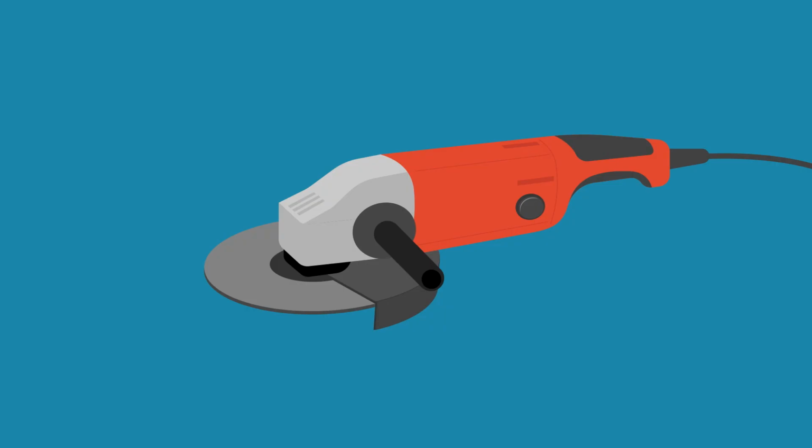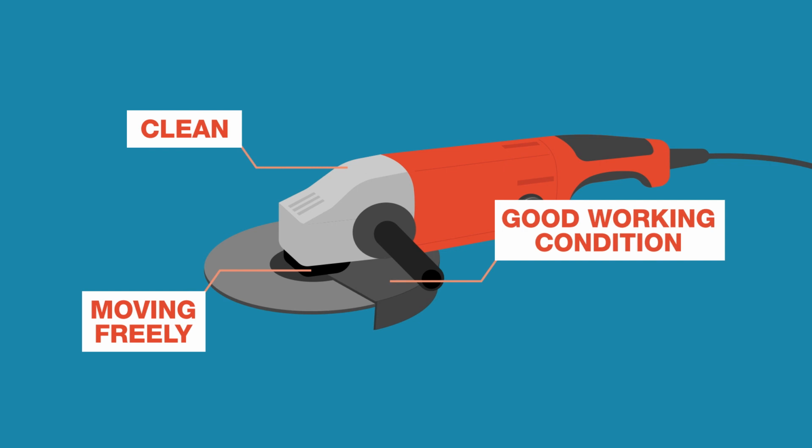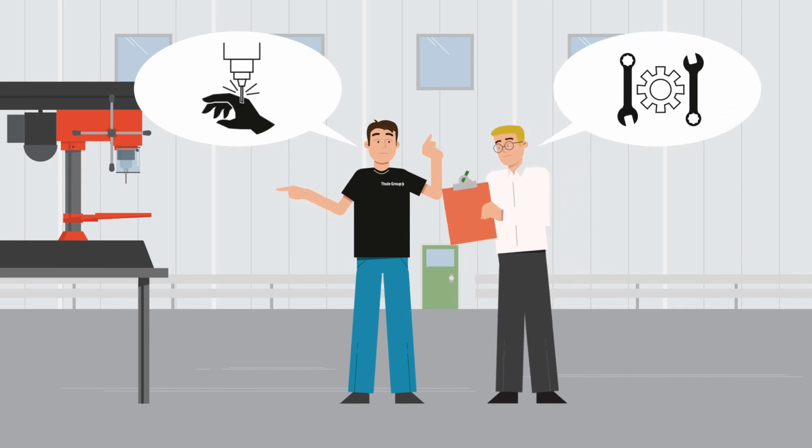Above everything, inspect each machine or tool before you use it, making sure that it's clean, parts are moving freely with no obstruction, and protection, the shield, guard or attachments are in good working condition. If anything raises concern, do not use the machine or tool and report the issue to your supervisor immediately.